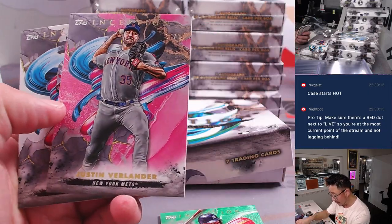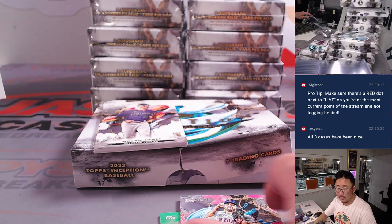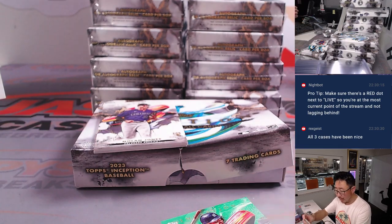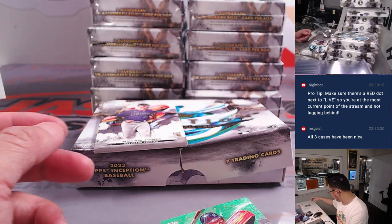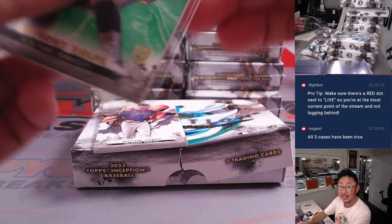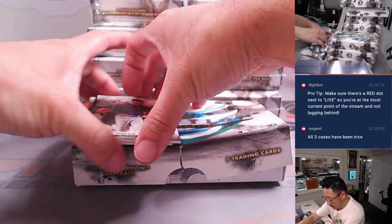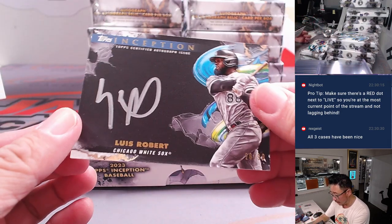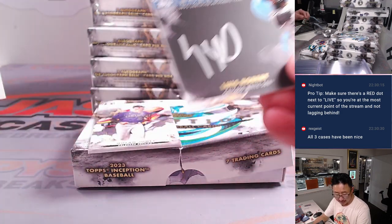It was a Volpe green and a Mets Verlander, 31 out of 99. Mets Verlander going to the number block, so that's Mets 1. That'll be for Omar. Green Volpe will go to Matt Smith. Behind Nolan Jones, nice silver ink autograph, Luis Robert, 28 out of 99.